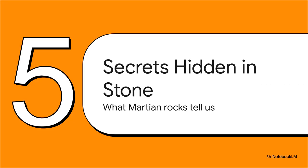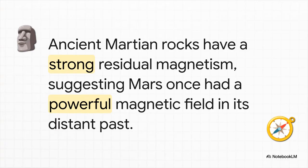It also gives us a really cool explanation for one last piece of this puzzle, and that is the ancient supermagnetic rocks that we found scattered all over the surface of Mars. You see, scientists found that a lot of old Martian rocks have this strong leftover magnetism. It's like a memory of a time when Mars must have had a really powerful magnetic field. Now, at first, that sounds like it totally contradicts a theory based on a cosmic balancing act, right? But the author says, no, this is actually the clue to a much, much bigger story.